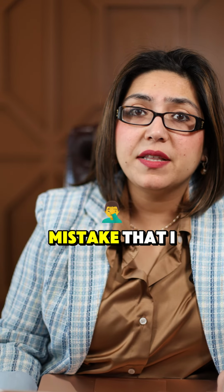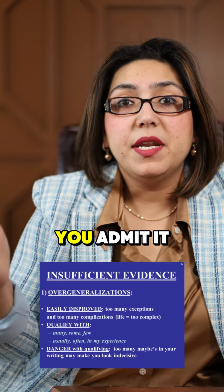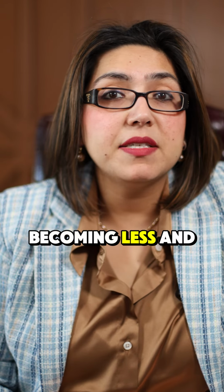And finally, number 5, the most common immigration mistake that I see people making is insufficient evidence. You've submitted a little bit, but it's not enough to get you to that evidence threshold that immigration needs. Now, you may think that you could get a request for evidence and you'll fill it out at that time, but immigration is becoming less and less forgiving.